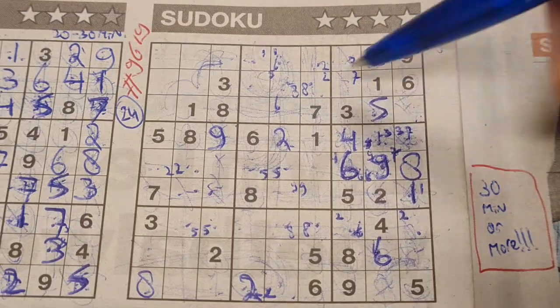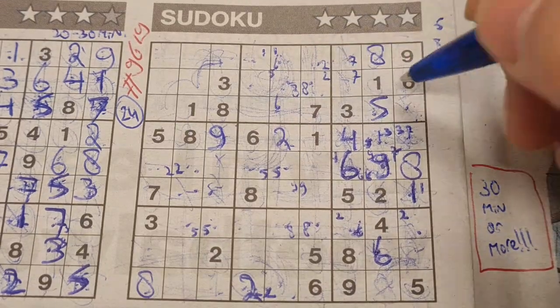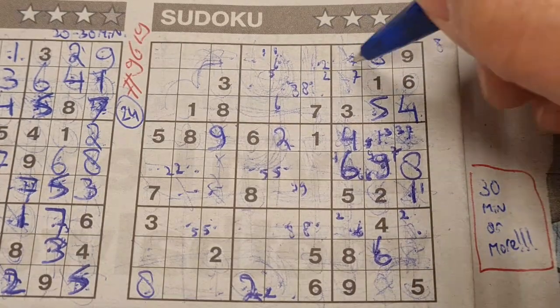Well, we need a 4 in this big square. We have a 4 in this column, no 4 in these two boxes. So 1 box left for the 4 in this big square. Should be there. 4 in the last column, 4 in that column. Oh, we already have a 4 here. So 2 numbers left, the 1, the 2 is missing. 2 and 7.